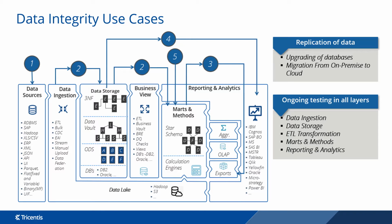And then ongoing monitoring, making sure that we can fulfill SLAs by monitoring and making sure that everything is running properly, and making sure that as data enters improperly, we can profile that data and immediately stop.